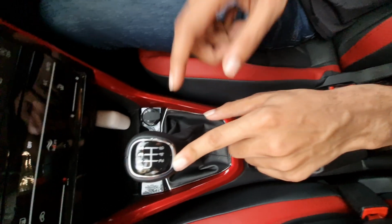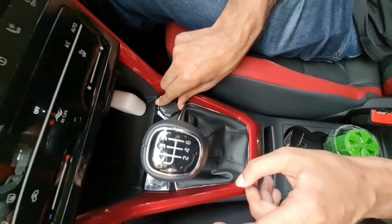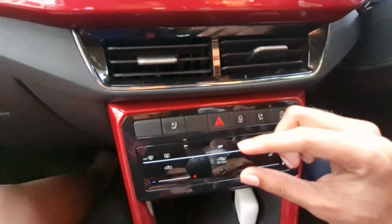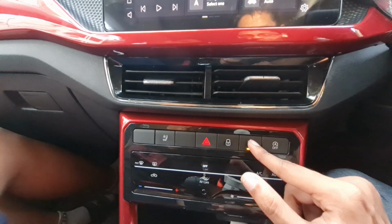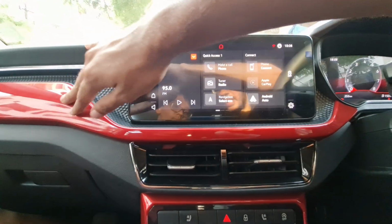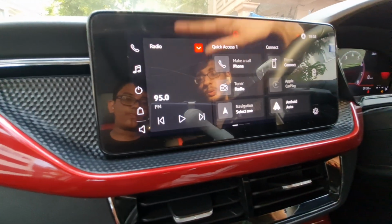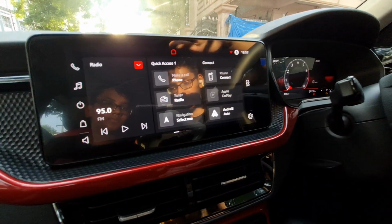So this is a manual, so you get a 6-speed manual, and here you get some space, a 12-volt charging socket. If you see this, you get digital AC controls, automatic air conditioning is there, and you have ventilated seats as well. And the dashboard, here the red panel and this beautiful material used here, it's of high quality. This actually enhances the look of the car, also the dashboard as well.